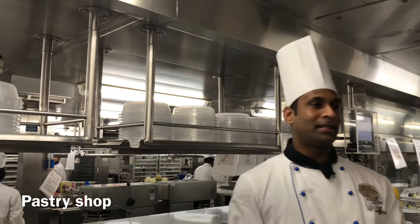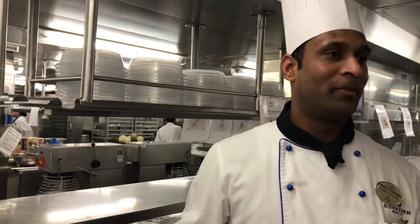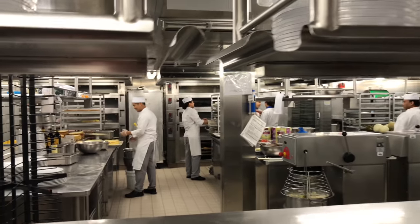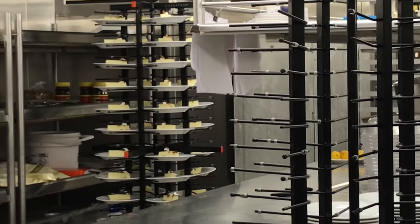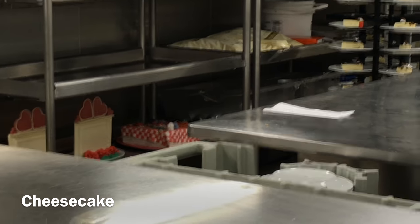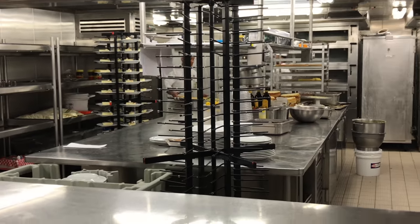So this is the last place. This is one of the sweetest places on board, the pastry shop. We have only one pastry shop here. All the pastries for all the specialty restaurants, Home Place, and the main dining room go from here. Everything goes from here. The in-charge, Mr. Bari, is not here right now. He's the chief pastry chef who is in charge of all this.